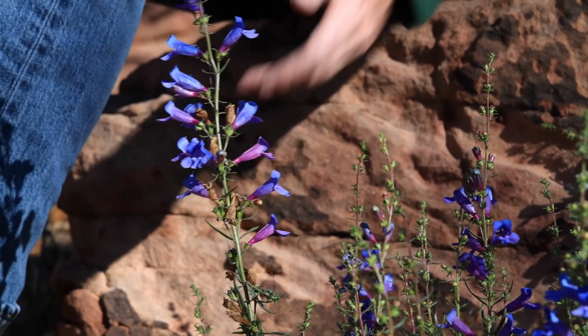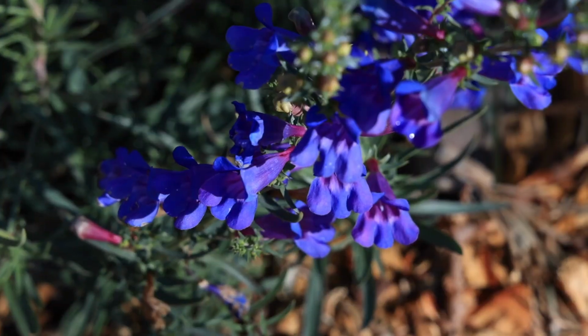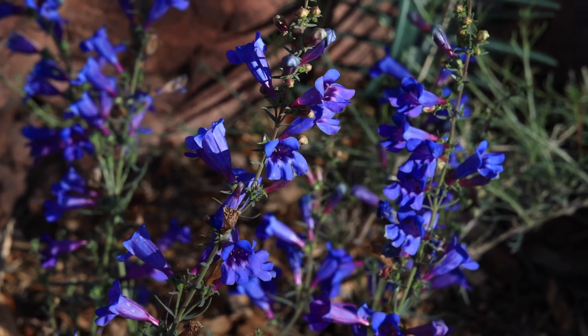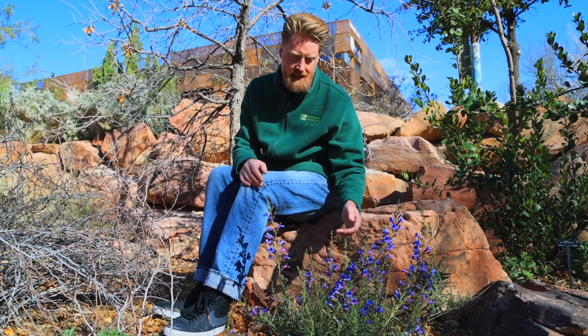Here's one of our near natives that we planted. When I say near native, I mean a plant that's from an area that's close to southern Nevada, but not exactly the same climate. This penstemon is called Margarita BOP. It's a long blooming, beautiful plant that kind of fades from blue to pink as the flowers age, but native bees and other local pollinators love these types of plants.